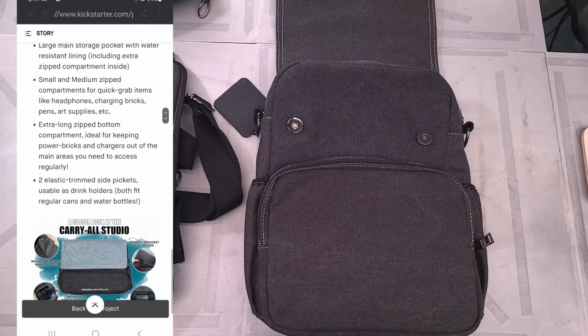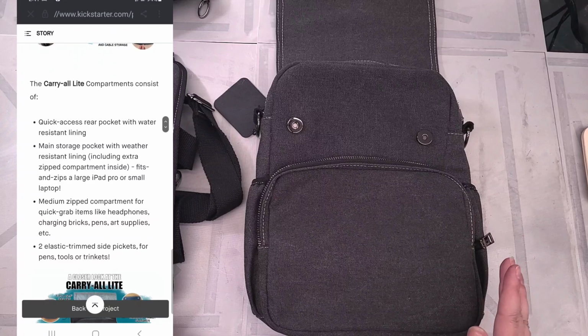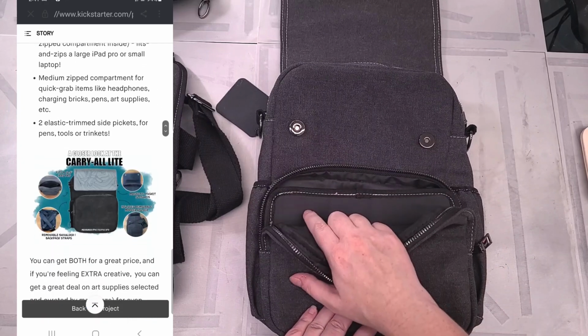I say this, and I already don't like this bag, and I already feel like I got kind of oversold on it, and I kind of feel like I overpaid on it. So I was expecting more. I was expecting higher quality on the accessories.